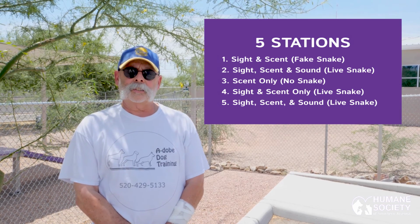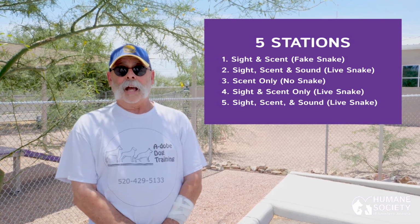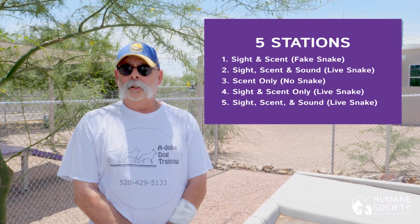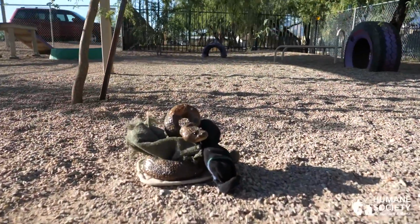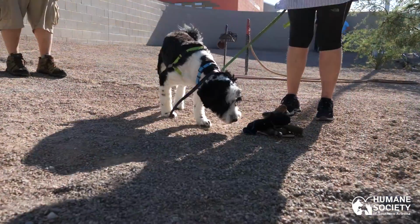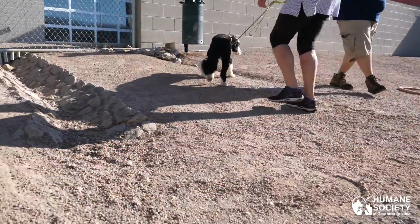We set up 5 different stations, all of them incorporating a scent, as well as one that is specifically geared towards the rattling sound and one that is geared to no sound, so that your dog learns to use sight, scent, and sound to distinguish a rattlesnake and go away from it. The first station is a scent station, and we bring them up to it, and when they get a nice, good scent of the station, we give them an immediate negative response to help them associate that attribute of a rattlesnake. We want to keep them safe.